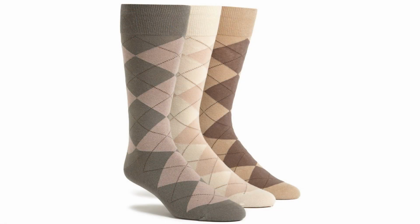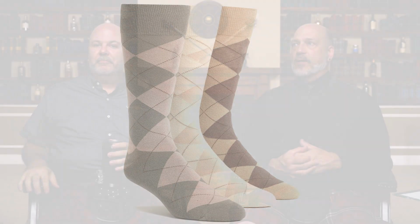Argyle you mentioned. Argyle knits. Paisley is what I mentioned. But before that, you mentioned Argyle knits, Argyle socks. Argyle socks, yes, 100%. I didn't mention them, but I'll take the credit. Sure. When you said Argyle, I thought you meant Argyle socks.